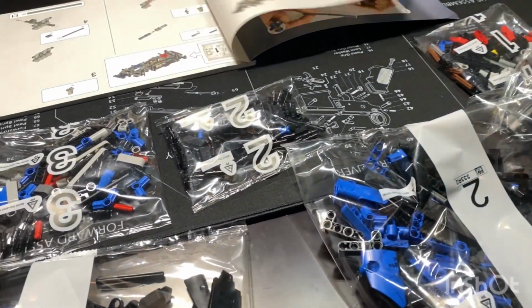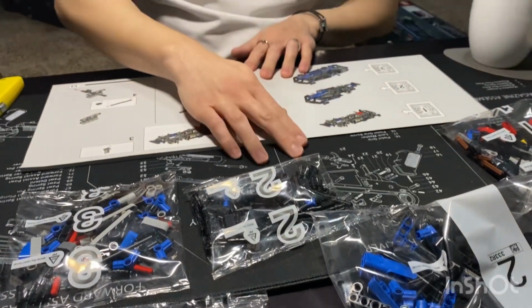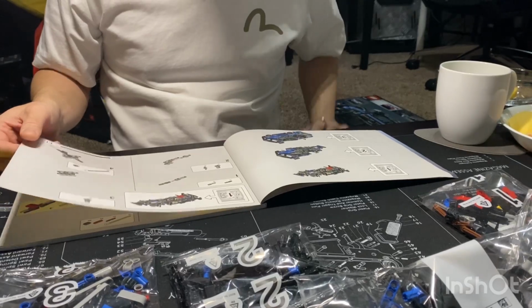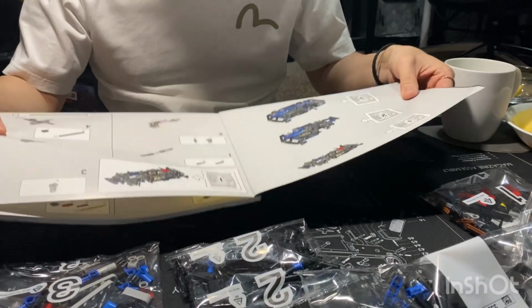By the way, the noise you hear in the background, I turned on Castle, which is one of my favorite shows. That's gonna be playing. I'm on season 3 right now, just so it's not super dead quiet while I'm attempting to do this.